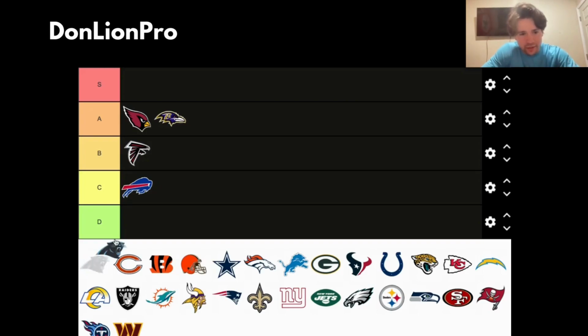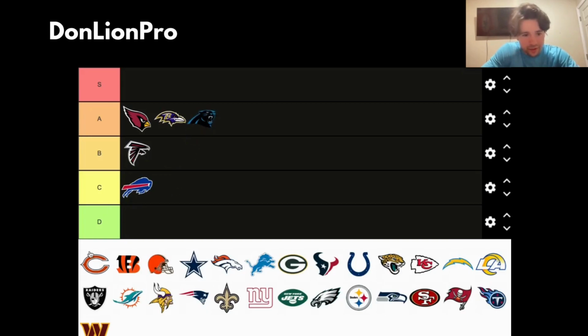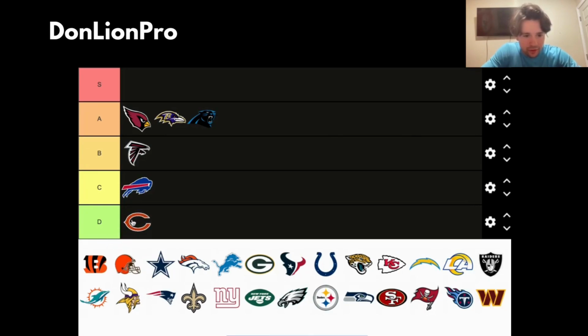Panthers, I've always kind of liked this logo. Panther is obviously one of the cooler mascots that you can pick, one of the cooler animals that you can kind of go with. And I like kind of how they incorporate the black and the blue. So that one's good.